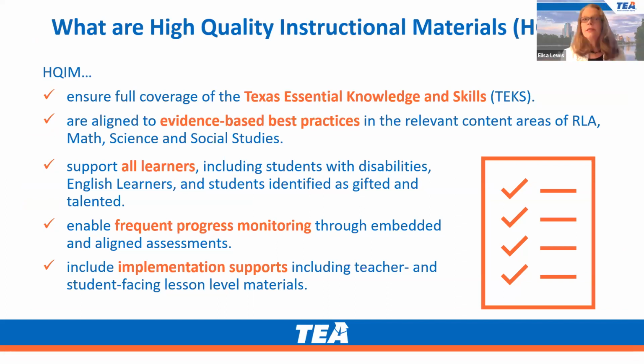So how do we define HQIM? Natalie mentioned a couple of those criteria. And so just to get a little bit more granular, we define high quality instructional materials by the criteria listed here in full. To summarize, HQIM ensure full coverage of TEKS. They're aligned to evidence-based best practices. And you may be familiar with the RLA and math TEKS, for example. Those are the evidence-based practices that the Texas Open Education Resources are founded upon. HQIM also supports all learners, enables frequent progress monitoring, and includes implementation supports.